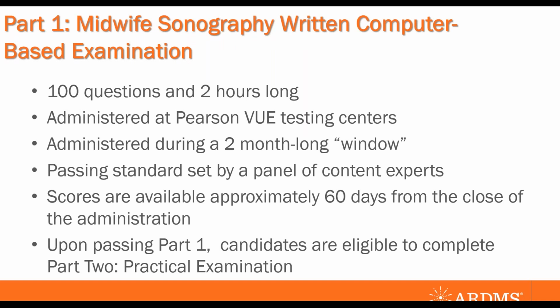The exam will be 100 questions, and the candidates will have about 2 hours to complete the exam. Scores will be available approximately 60 days following the close of the administration via MyARDMS. Upon successful completion of the written exam, candidates will be eligible to complete the practical examination within 2 years from the date of receiving written examination results. If a candidate fails the written exam, they will have to retake the exam during the next window.